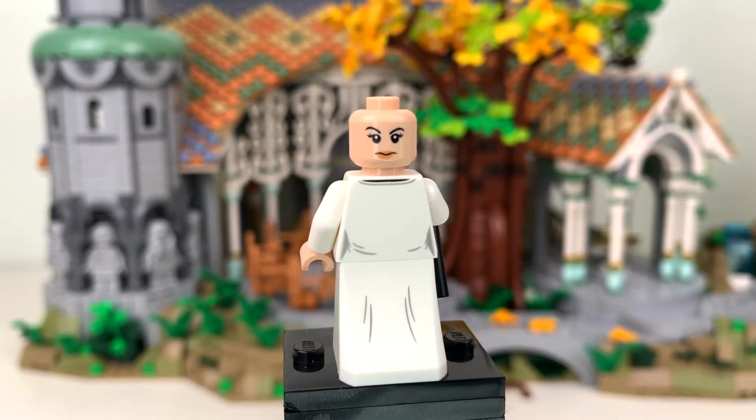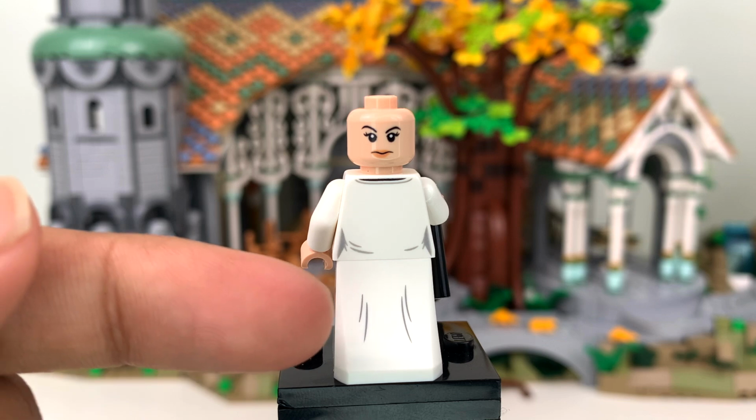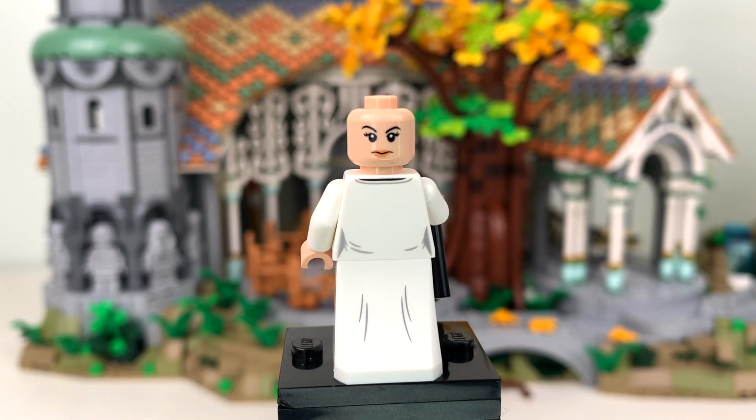And again, she also comes with back dress printing. That is completely unnecessary, and I love that LEGO included it. Even the back torso print is unnecessary, but it looks so good. I love it when LEGO prints these dresses fully.